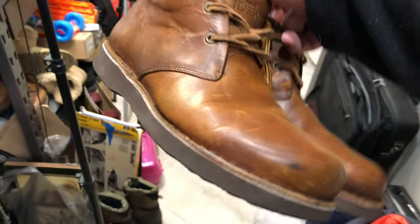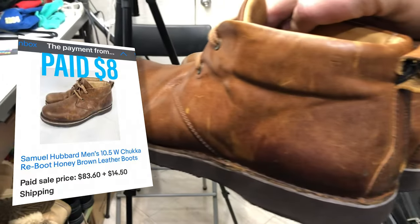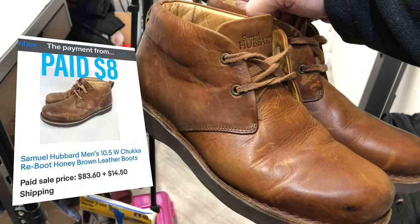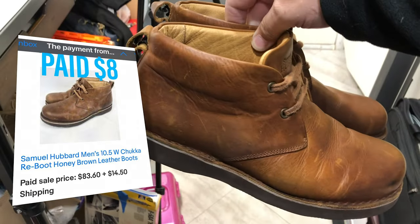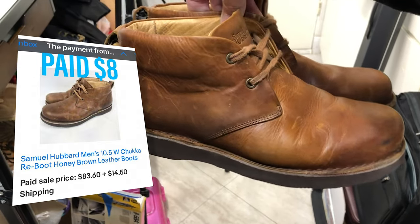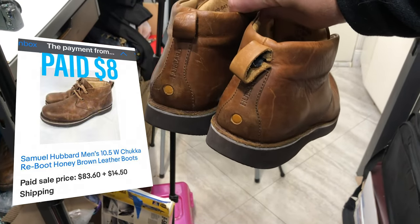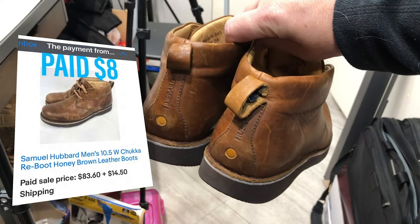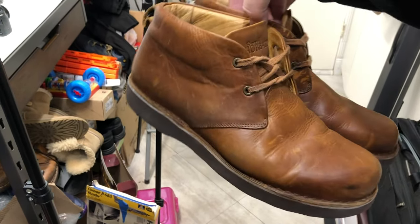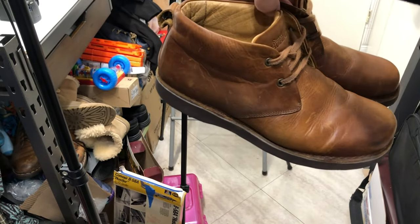Sold these Samuel Hubbard Chukka boots. I actually just featured these on my last video I did about the top 10 shoes to sell on eBay. Great shoes to sell. These average over $100 for pre-owned, the Chukka boots and some of the other boots from Samuel Hubbard. So if you guys find these out and about, I paid $8 for these, but if you find them out and about, definitely pick them up because lots of profit here to be had. So paid $8 for these, sold them for $88.50 plus shipping.